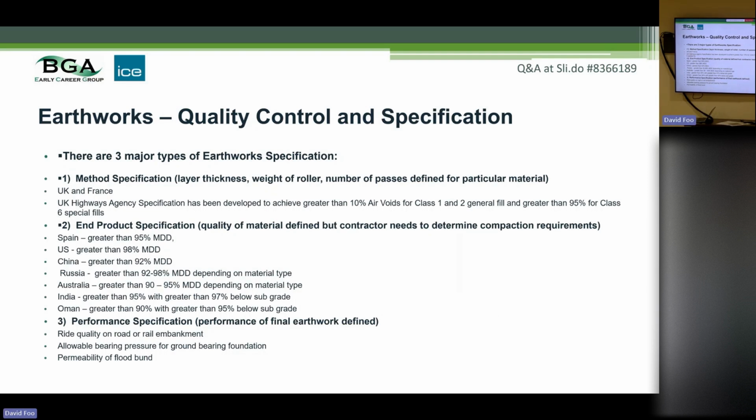A bit about quality control and specification, because I found over the years that people don't understand what they're doing. There are 3 types of specifications. There is a method specification. That is unique to ourselves and the French. Strange that we should have the same thing as the French. We don't usually, but there you go.